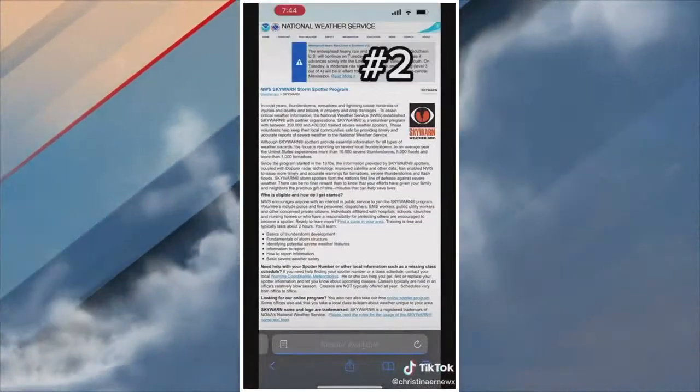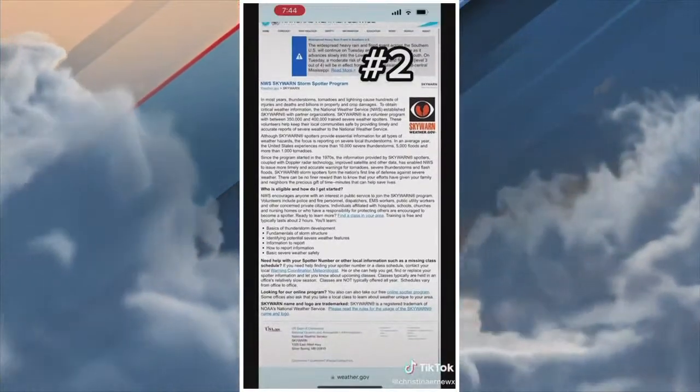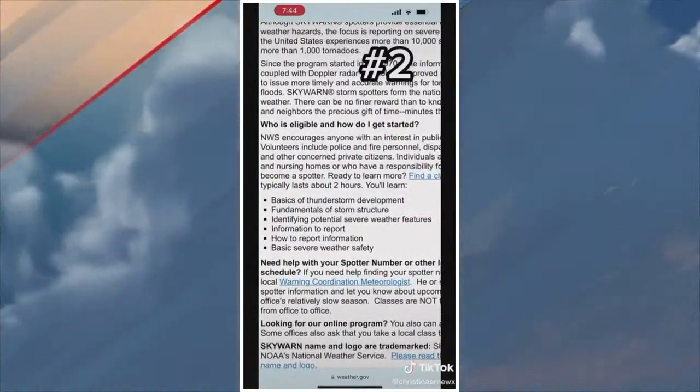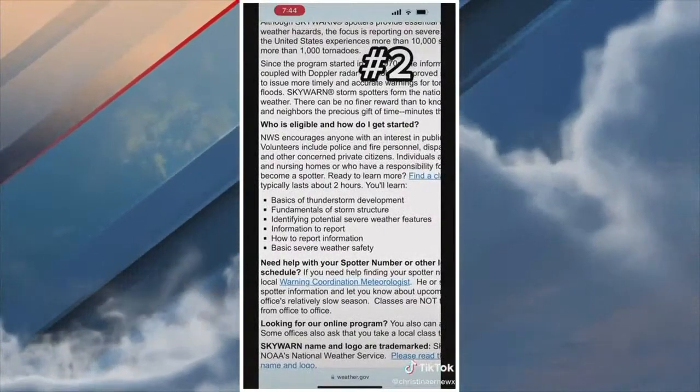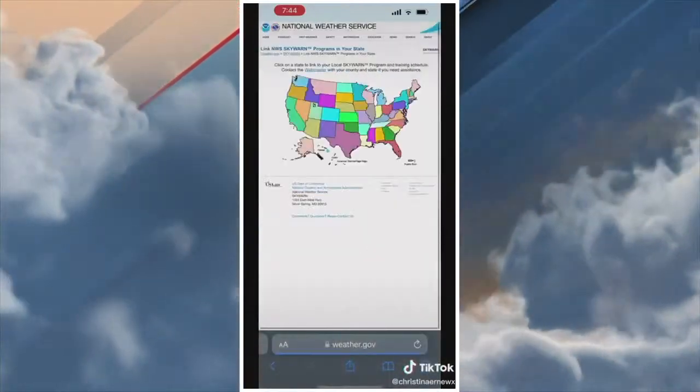Number 2, join the National Weather Service Skywarn program. It requires 2-hour training with a National Weather Service meteorologist. They help you to identify and describe severe local storms, thunderstorms, tornadoes, floods, all of that, so you can report it during the time of those events. It's in all 50 states.